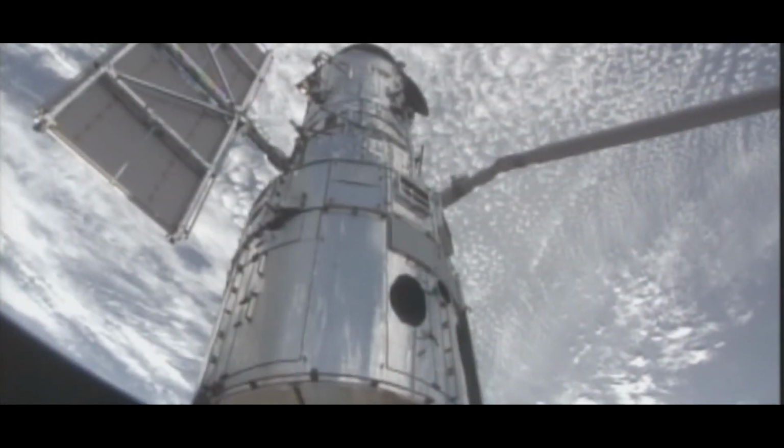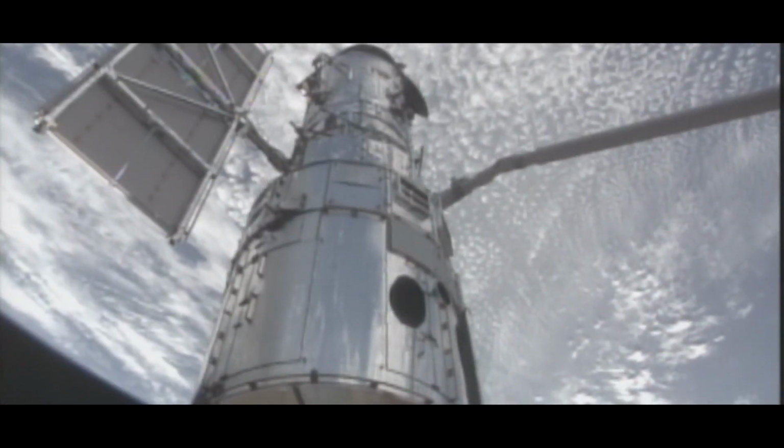Houston, Atlantis. Hubble has arrived on board Atlantis with the arm. Atlantis, Houston, we copy. Nice job, Megan. Nice job on the Proxops flying as well. It's great to be back with the telescope.